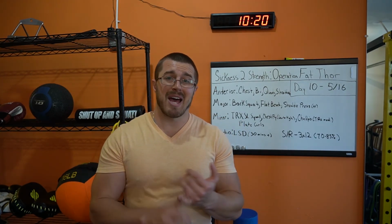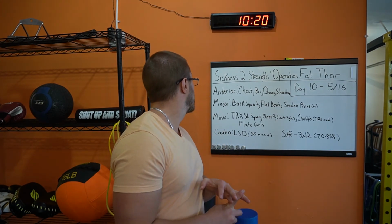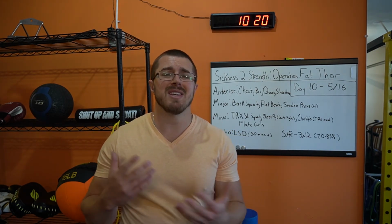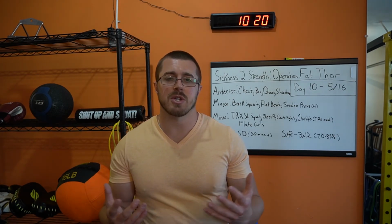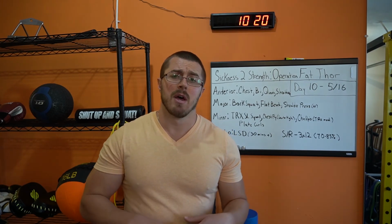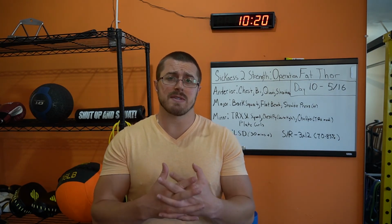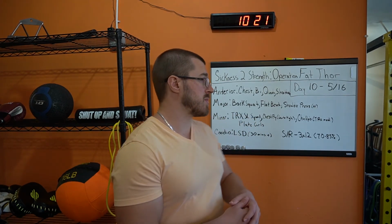So major movements for today are gonna be the back squat. We've got flat bench again, just so we can go back, and we wanna keep touching on these major movements so that we can see what our progression is, and we can see how the weights continue to go up and the body continues to adapt. So seated shoulder press is gonna be the larger movement for that. And now let's talk about what our minor movements are to help supplement those major ones as well.